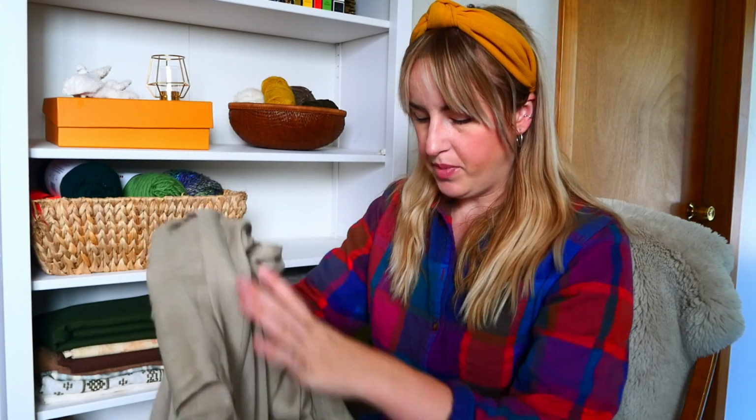There's a couple patterns that I have saved that would look really beautiful for this. And there's definitely going to be enough left over, so depending on how much is left over, I can figure out what else I can make with this fabric.